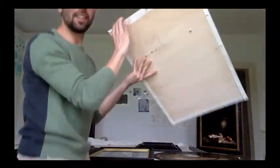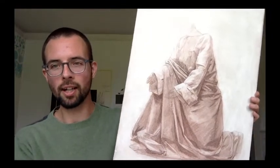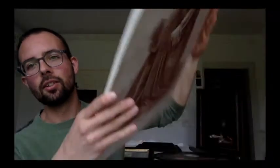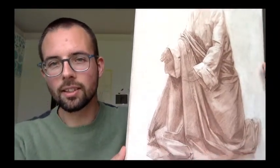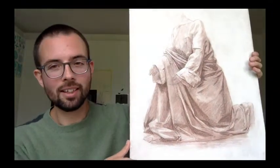So that's one. Then let's go to this one. And most of these works will reappear later in the presentation today. So this one is also from Florence, but a little bit later, when I was at the Russian Academy there. And I really like this way of working. It's paper on wood. And then a slight priming of the surface. And then it's a sepia. So it's brown, well, I guess sepia color.